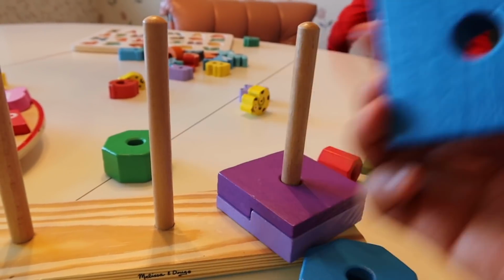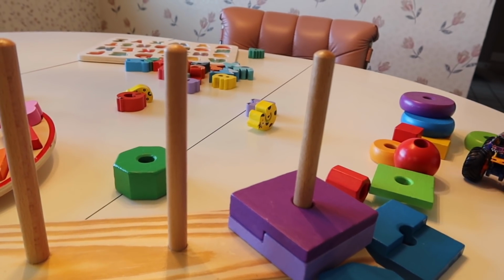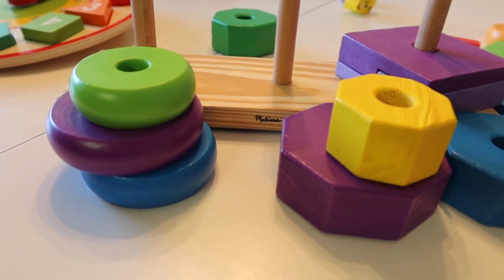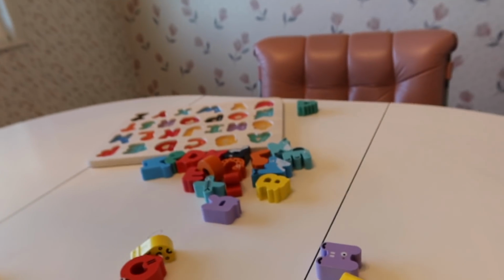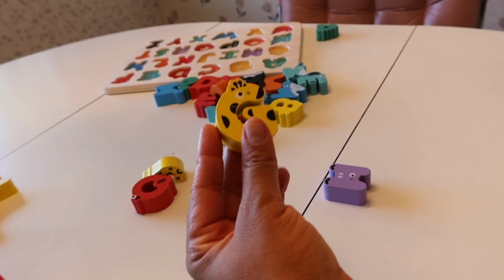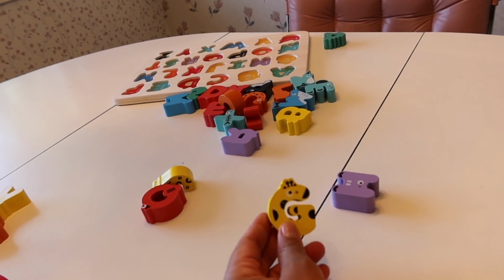So as you see, this is square, and then this is another shape, and then this is another shape. Such a fun little game for them. And then my parents-in-law got these ones for Michael. It's letters, animal letters. So it's a puzzle, and every letter has the animal.